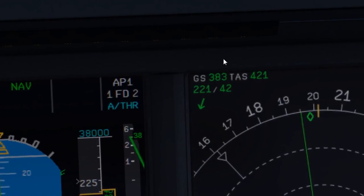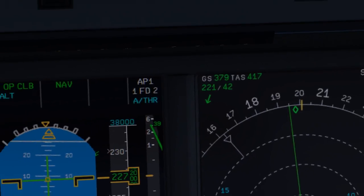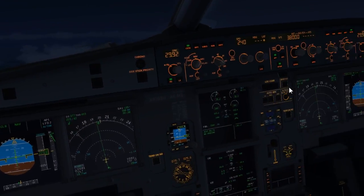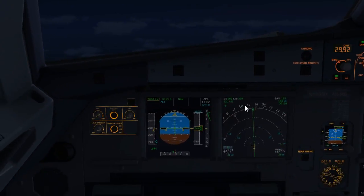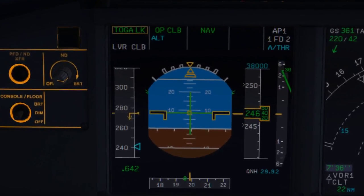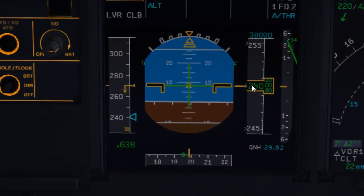Jacksonville Center, American 400, with you, passing 22,500 for 380. We're direct Savannah. American 400, Jacksonville Center, climb and maintain flight level 380. Roger, we'll climb and maintain 380. Couldn't make the assigned altitude by approach back there because there was too much weather in the area. We can maintain altitude. Jacksonville, American 2600, we're back on course.